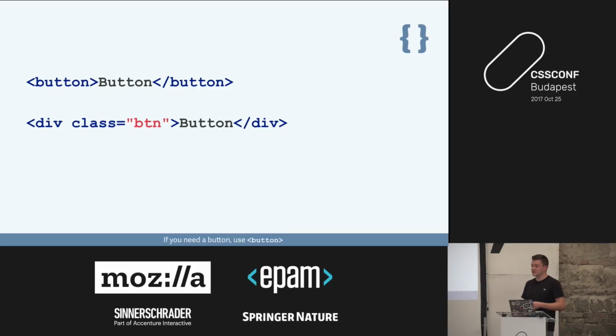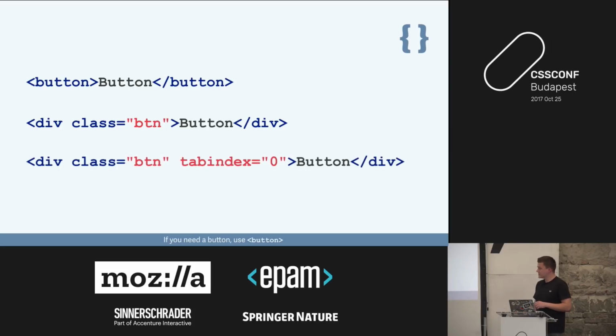And divs aren't focusable. Of course, you can add the tabindex attribute and make it focusable. But if you are already using the keyboard, you would probably want to do everything with the keyboard, also triggering this event by pressing space or enter. And you can only do that on the button, because we get those key events for free with the button element. And that just doesn't work on the div. Of course, you can add those events manually, but why would you if you just could use button? So please use button if you need a button.